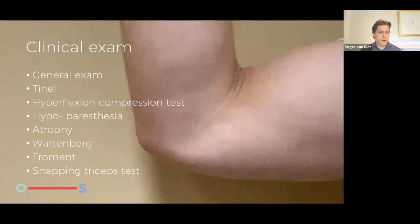They can have hypo or paresthesia in the fingers, like I said, most often at night, but sometimes definitely in severe cases also during the day while they're riding a bike, while they're in the car, etc. And then even further, atrophy, Wartenberg sign, and I'll show you later on what that means, Froment sign, and then we have the snapping triceps test, which we will talk about later on as well.